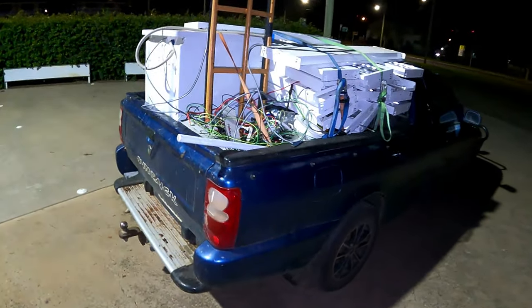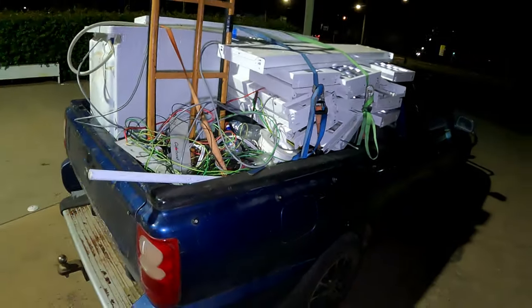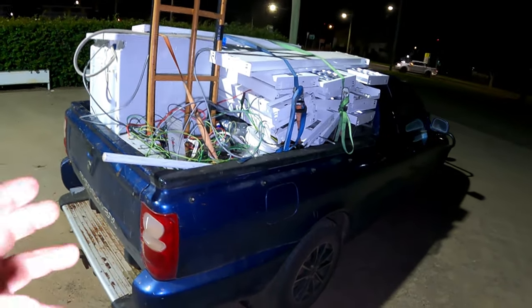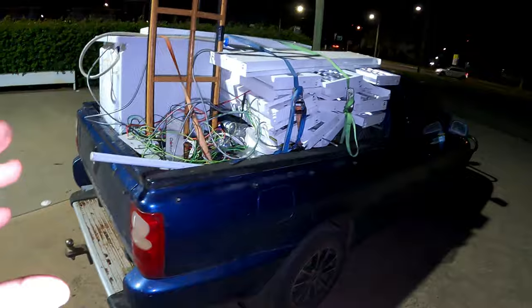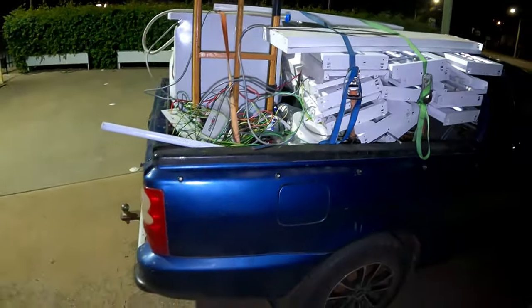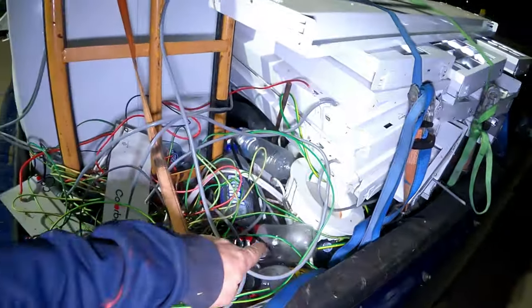Hopefully some of these round downlights may work, I don't know, we'll see what happens. It's usually the starter that doesn't work. I think they're an LED one, I don't know what they call them as a starter. But if they don't work, they just go scrap metal anyway, because they've got cast aluminium on the back anyway.